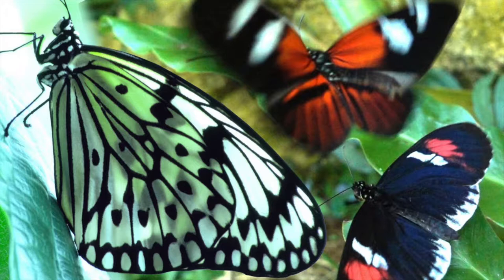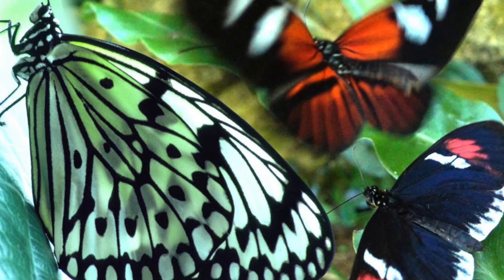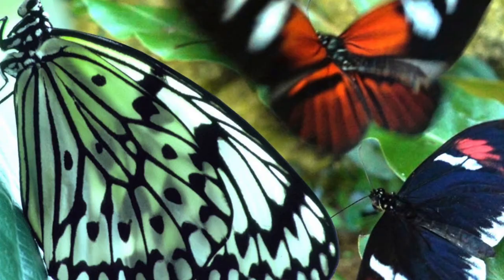Here are some fun facts about butterflies. Did you know butterflies actually taste with their feet? Butterflies live on an all-liquid diet and drink from mud puddles. And butterflies can't fly if they're cold.